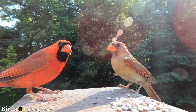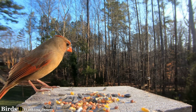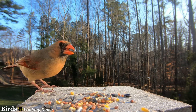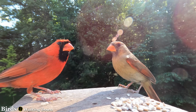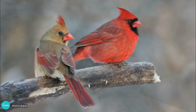Let's not forget the elegant female though, with her soft warm tan color and reddish accents on the edging of the wings and tail, and that cute red-orange bill. Such a pretty bird. This difference in plumage coloration in males and females is known as dimorphism, and really helps people to know which is which. In this case, the color difference complements one another nicely.